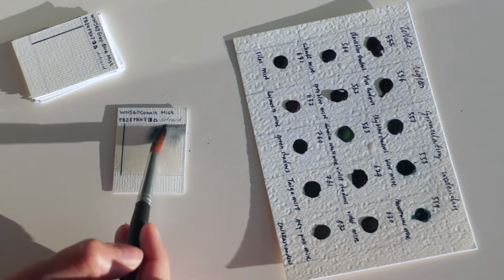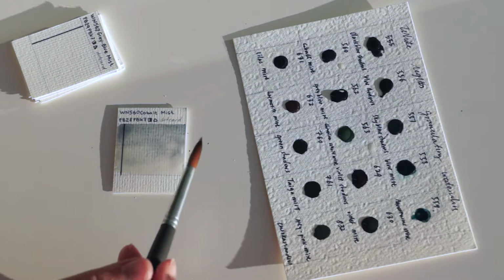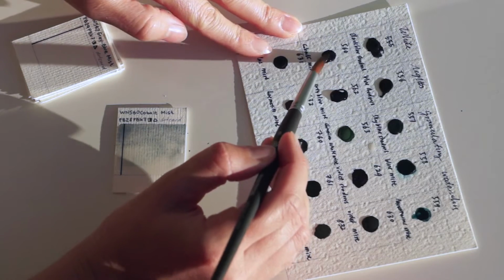The second row starts with Cobalt Mist, the mix I'm really curious about. Unfortunately, it's hard to get a strong color. The shade is lovely though.